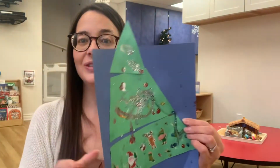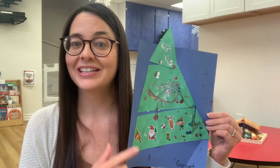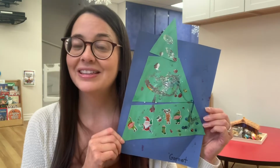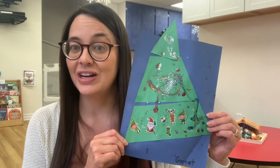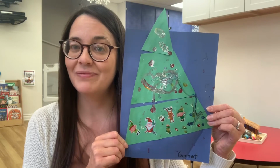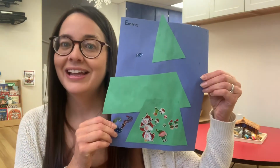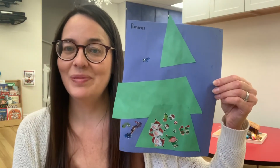So you can see on this one, he was able to put his tree together almost perfectly. So this little guy was able to put his tree together. Notice that his tree came off his page. This is all part of the learning about how things fit on a page and how to place things to make them fit. So you can see this one was done differently. And this one is really cute. All the decorations are on the bottom.